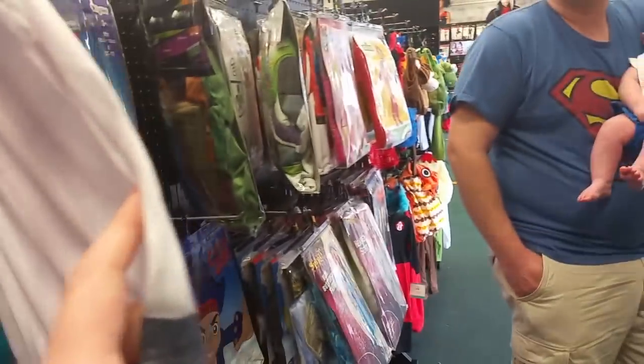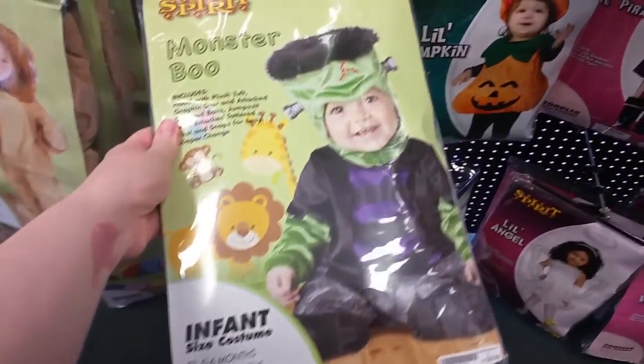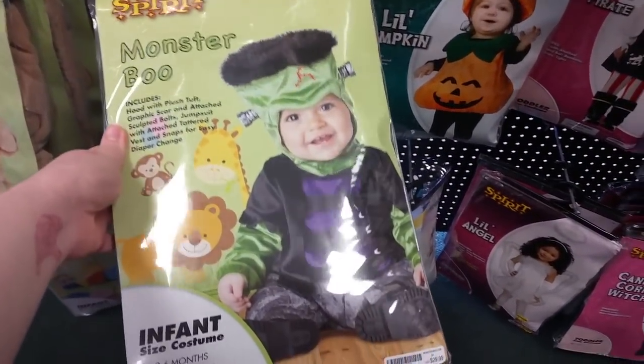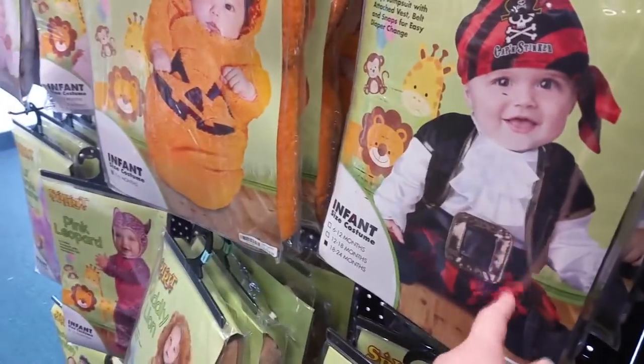Oh my god. My goodness, though. Oh, Justin, that's so cute, though. We could all be pirates again. I saw my pirate costume, do you? Put scarves on the dogs. All right, let's see how this one fits. This is the costume. Puppy love.